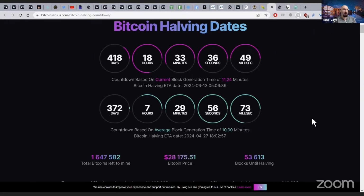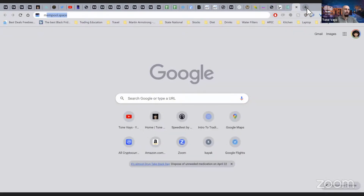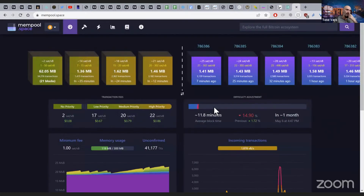And as I've been saying for a while, oh, whoa, we are way behind. Did we just reset difficulty? Let's go to mempool space. Yeah, we just reset difficulty. We raised difficulty by almost 2%. We are at almost 12 minutes between blocks. And at current rate, it'll take a month for the next difficulty adjustment. But I think this is going to speed up. It always does. I still think the halving is going to take place at the end of March. So let's see how that goes.